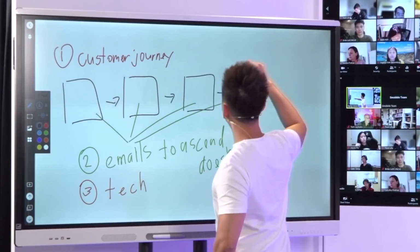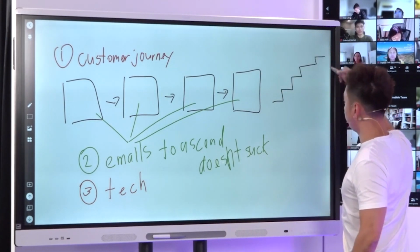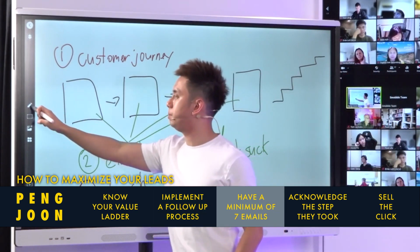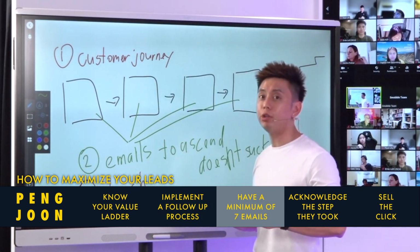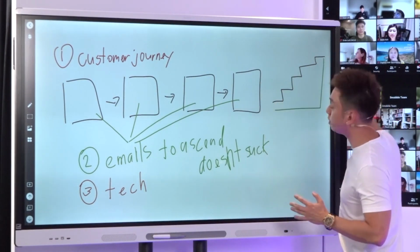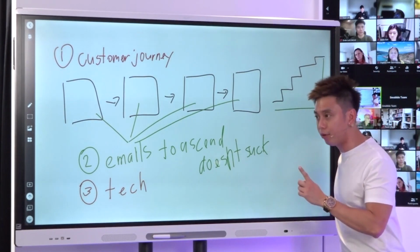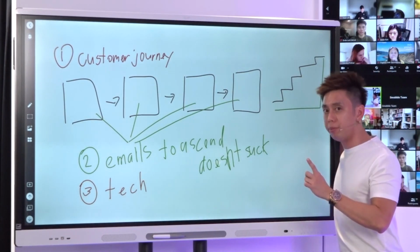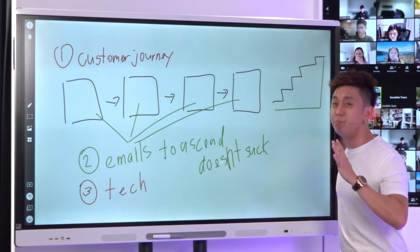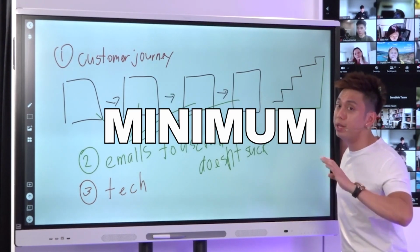Well, the first thing you're going to do together with me is to think about your value ladder. Then you have to ask yourself, what are the gaps in my value ladder where I currently don't have an automated sequence? You have to audit your entire sales process. In every single scenario, do I have an automated email sequence that goes out for at least a minimum of 1 week, 7 emails, minimum?